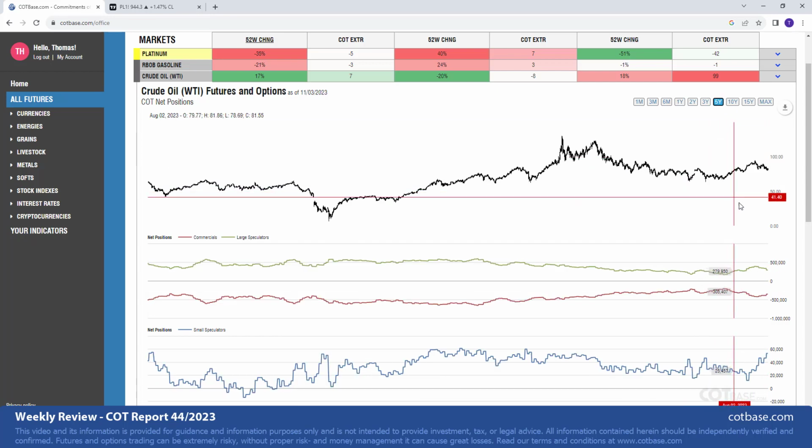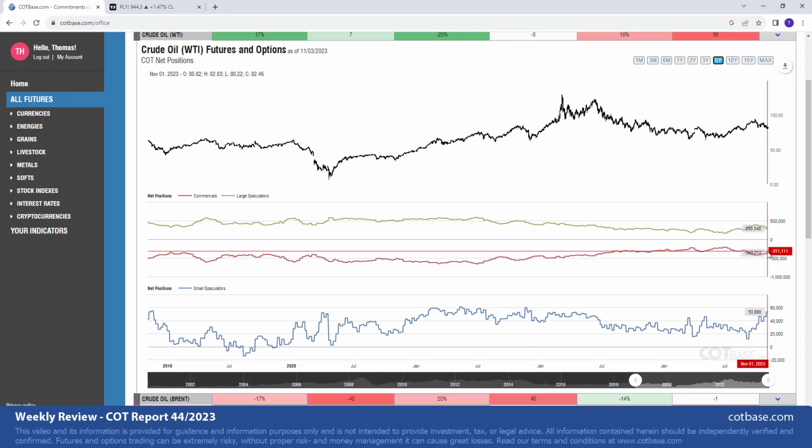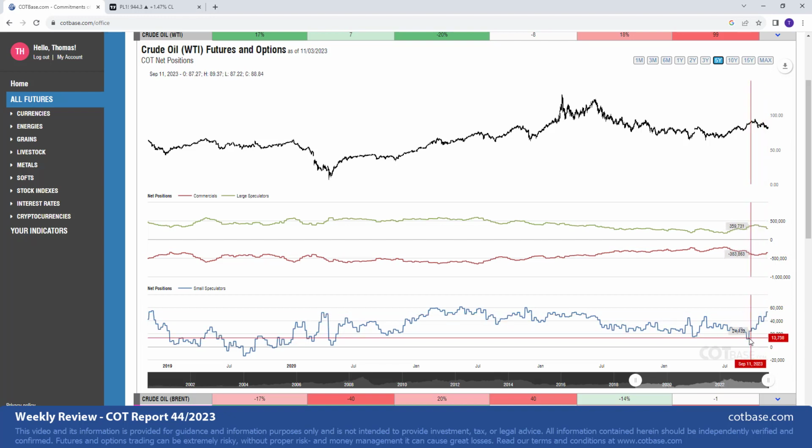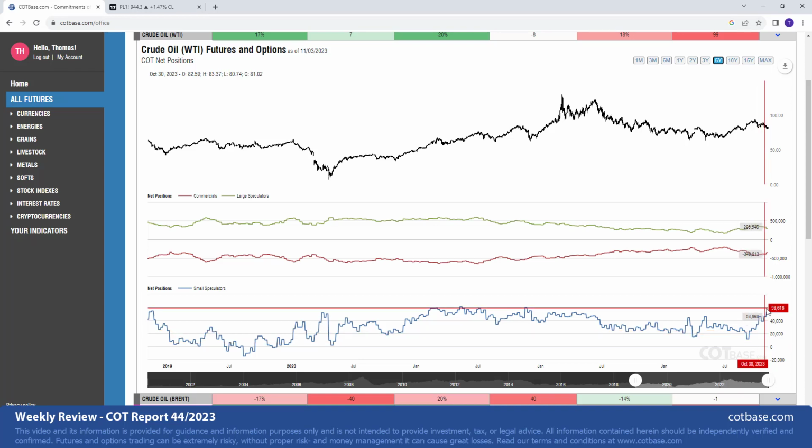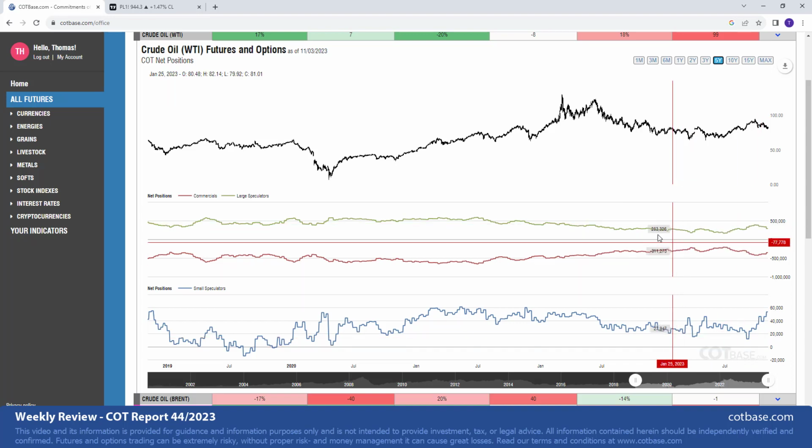If we move to the 5 years chart, you can see from a stress level analysis, again, nothing to be too excited about. Small speculators seem to be more optimistic, as you can see the past couple of weeks, increasing their net long positions. So that in itself to me is more of a bearish signal.